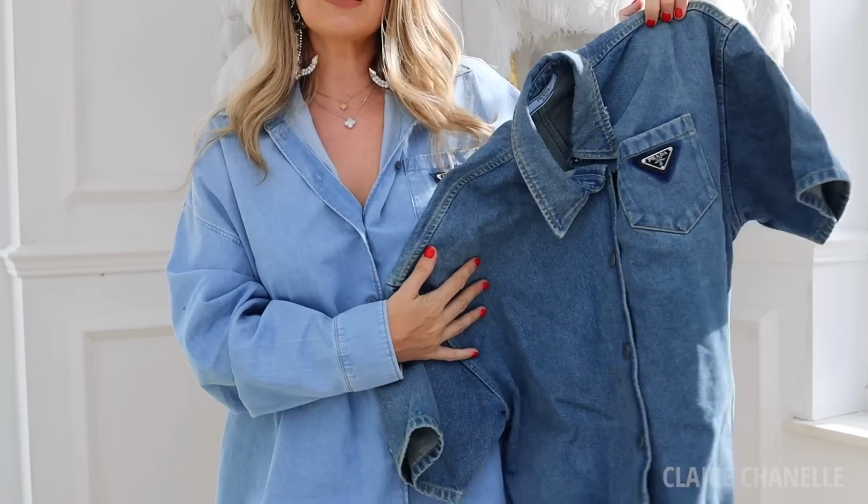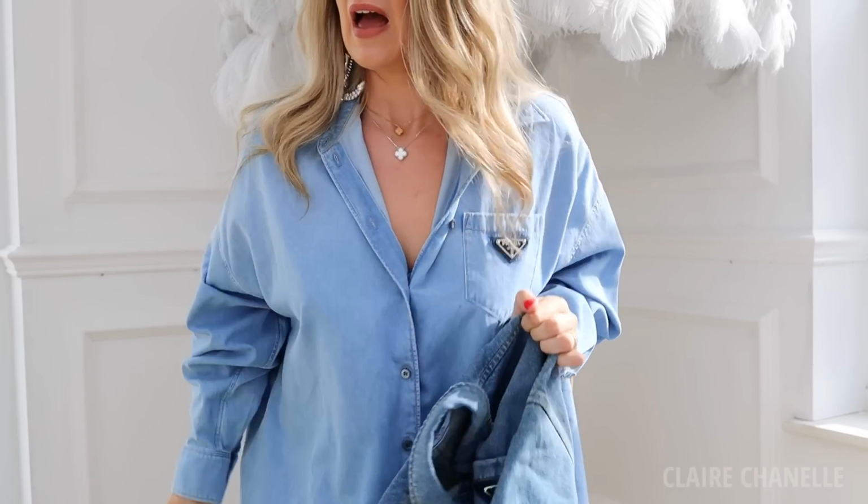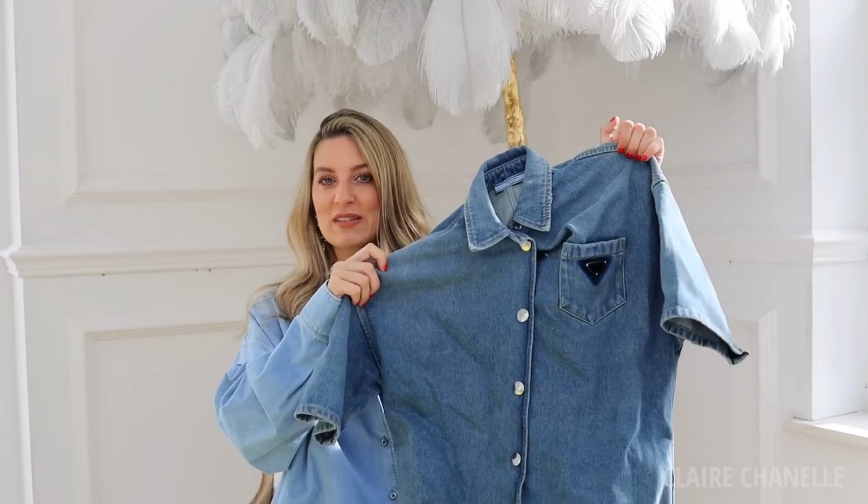So I nearly didn't buy this because I felt like it was too similar. But as you can see, this is like a heavyweight denim, and this is like a chambray denim. So already it's different, but this is short sleeved, this is long sleeved, and also this is a play suit, so I am quite limited.